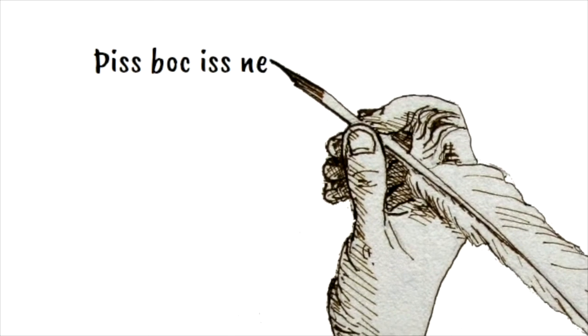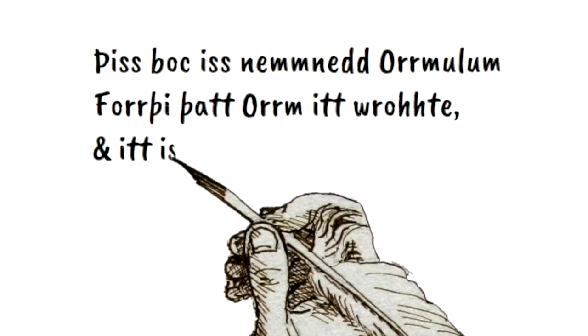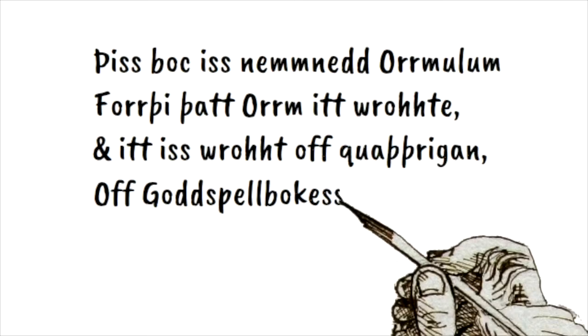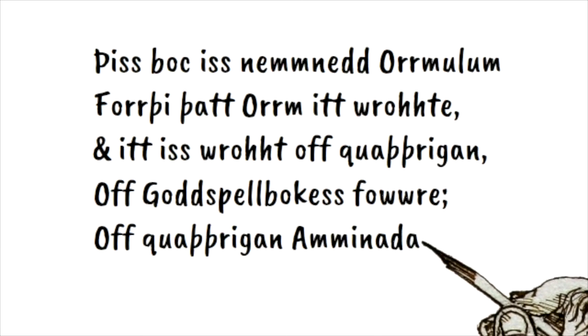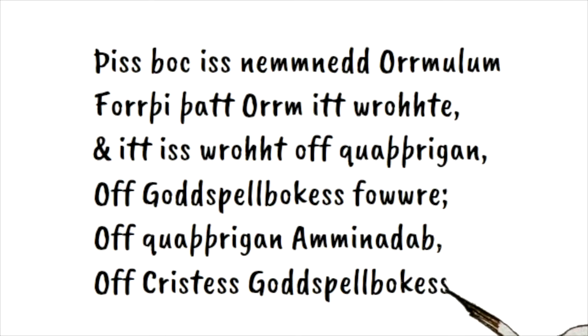This book is named Ormulum for thee that ormit rote, and it is rote of quadrigan, of Godspell bokes fore, of quadrigan Amminadab, of Christus Godspell bokes.